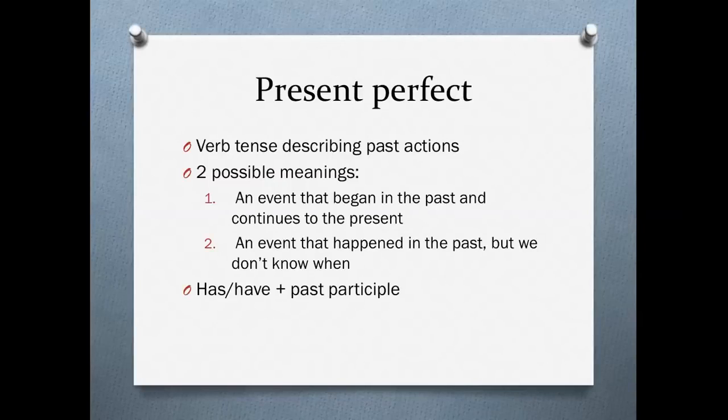Now we're going to talk about the present perfect. This is a verb tense that describes past actions. Even though it's called the present perfect, it's about events in the past. Always about events in the past. Now, I introduced the past participle because you will need it to create the present perfect.